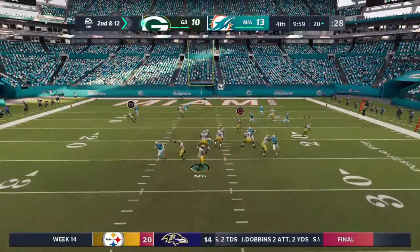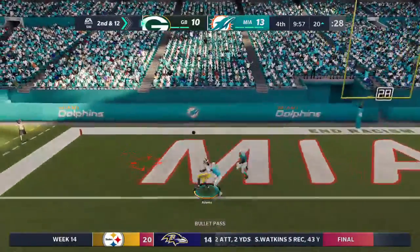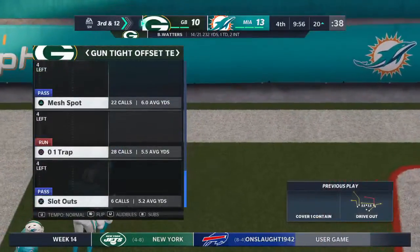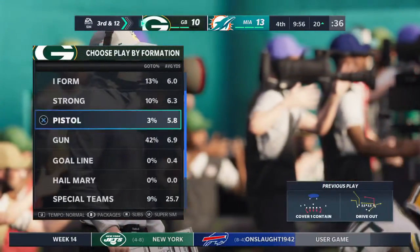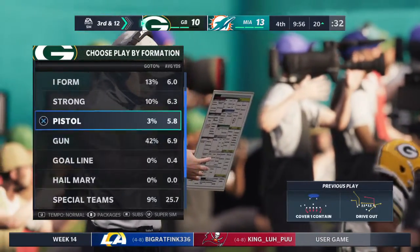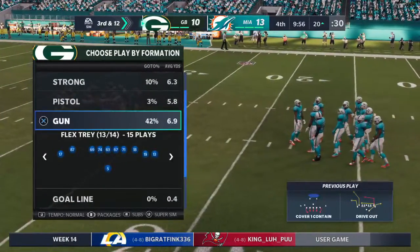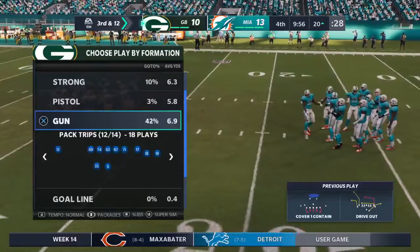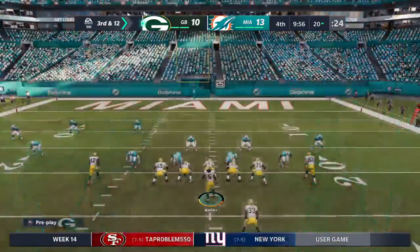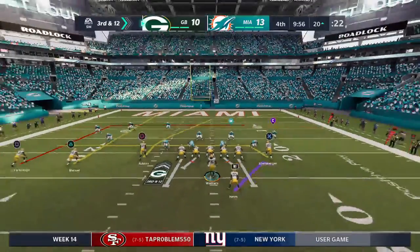Here we go on 2nd and 12. To the end zone, but it's incomplete. This defense is continuing to contest every deep ball that is thrown downfield. And look, it doesn't matter whether you're playing man or zone. Eventually, that becomes man on man. And you've got to trust yourself and go up at that moment of truth and make a play on the football.